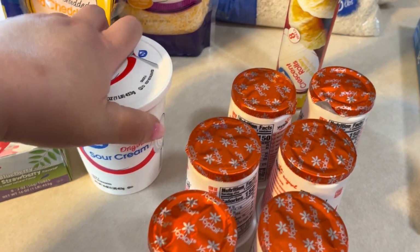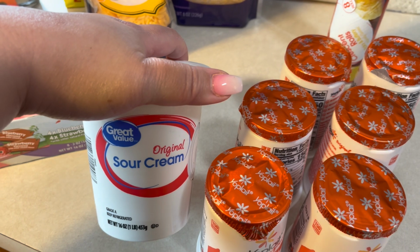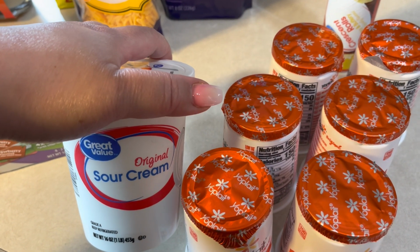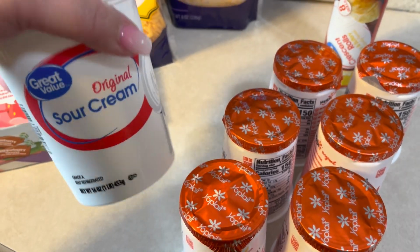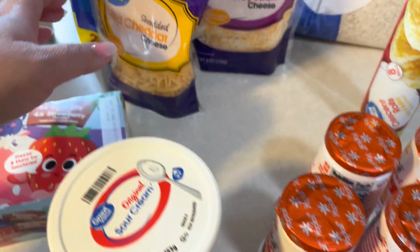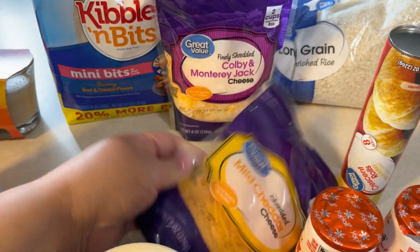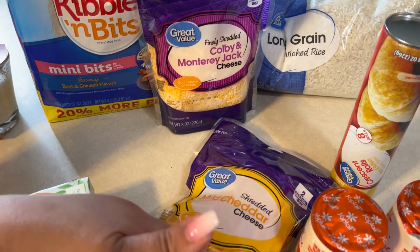Thing of sour cream. I always have to have sour cream in the house. If I'm making mashed potatoes, if I'm making tacos or anything like that, I always like to have sour cream in the house. We have a bag of mild cheddar for my macaroni cheese. We have some more cheese in the fridge, but I needed this one.